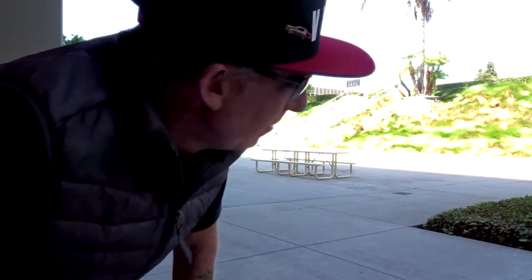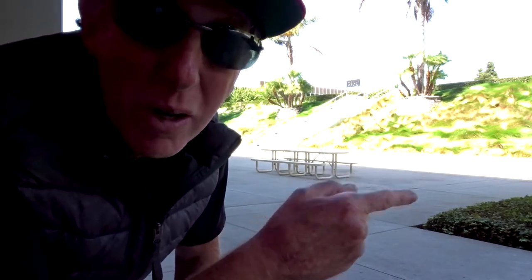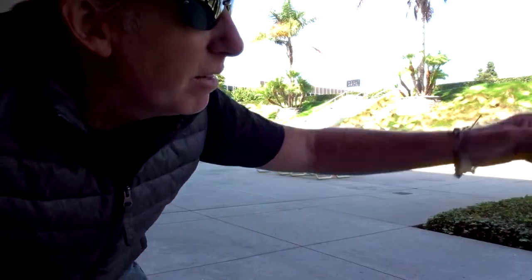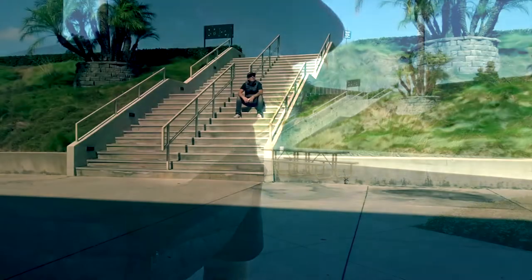To go and see old locations from TV shows that we all love. Right there, right about there is where all the dead guys were laying down in this photo. And then everybody ran through here, and then Crook was at the top of the stairs. It's the coolest thing ever.